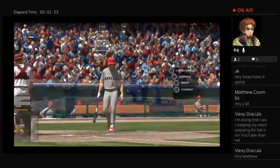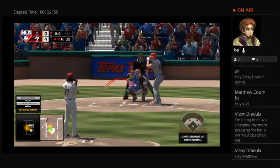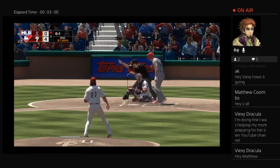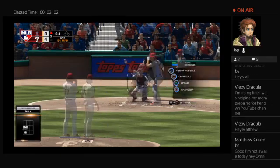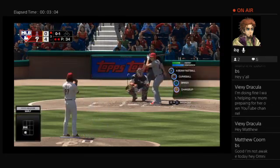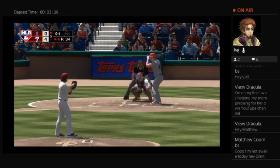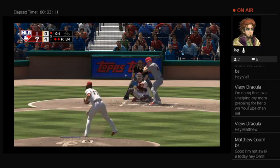And Dan, it seems like this starter is just dominating the game right now. Feels like we're seeing a lot of 3 up, 3 down innings. No doubt about that, Matt. Hey, I've enjoyed watching him go about his business, but I'm also interested to see if this offense can figure out a way to get a couple of cracks in his armor before it gets too late. Yeah, that remains to be seen.